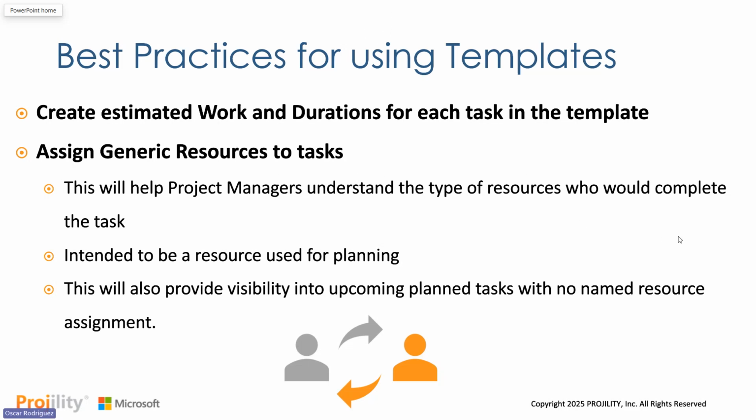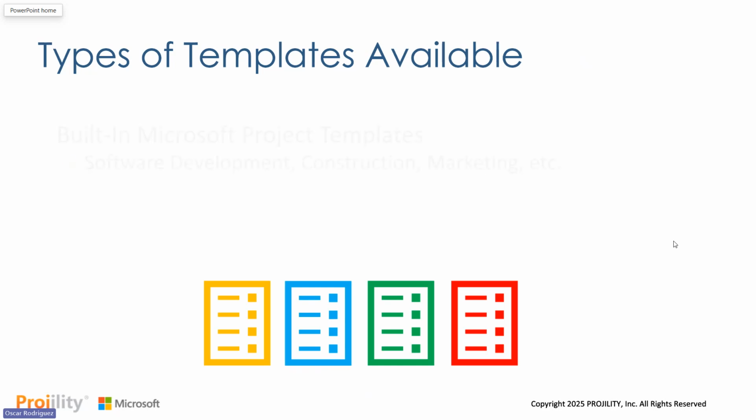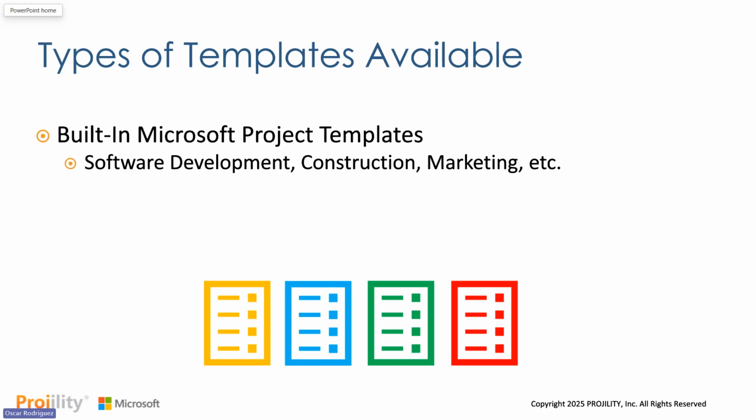All right, so our next topic is going to be the types of templates that we have available. So we have built-in Microsoft Project templates. Microsoft already includes several templates that you can use with Project. One of them, for example, is the software development template that we're going to be using in the demo today. There are also construction templates, marketing templates, all the different types of schedules you can imagine. There are so many out there with Microsoft alone that you're able to use to get started working with templates.